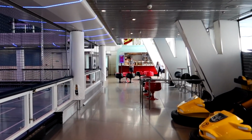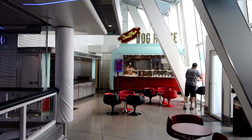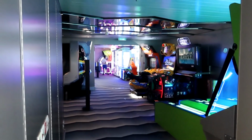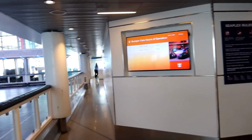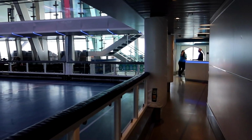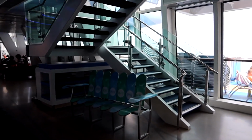And there right in front of me, you've guessed it, it's the doghouse. Nice hot dogs actually. And that's what that van was on the outside. If you remember when I was walking past, you can just see it through the window. As you can see in there, there's a games arcade. Kids' favourites for video games and whatnot. I'll just come back round because the staircase is actually closed off on this side. And we'll head up. I'll see you at the top.